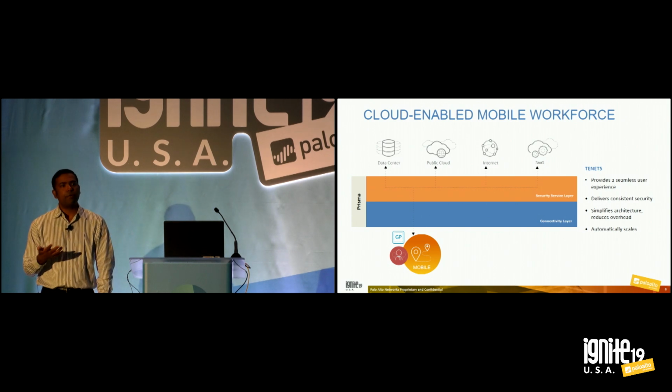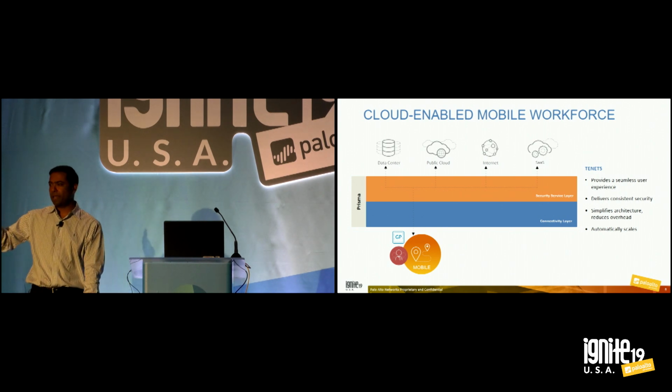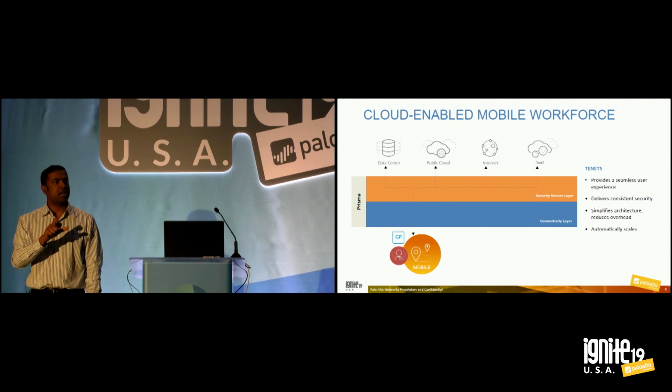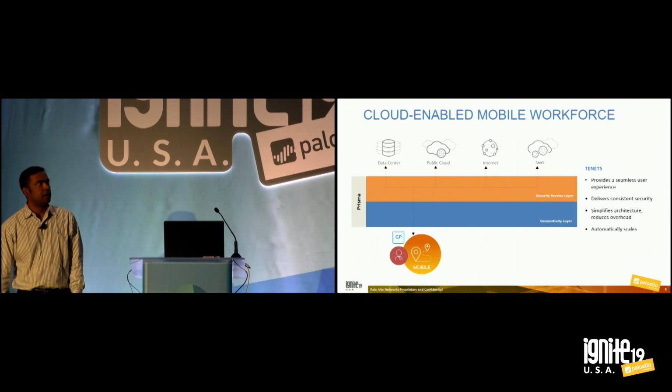Actually, if you already have a Panorama, it simplifies the management because now you can use the same created policies and you can push the same policies to Prisma Access as well. For those who understand the Panorama terminology, it'll just be a parent device group in Panorama. It'll become a child device group within that hierarchy, and then you can push exactly the same policies to the Prisma Access service as well, right?